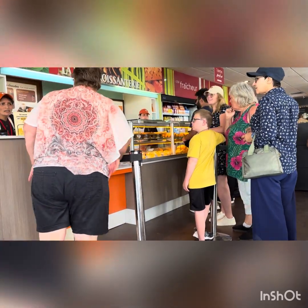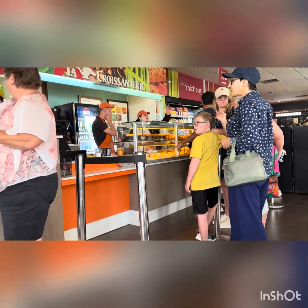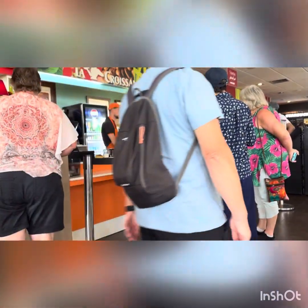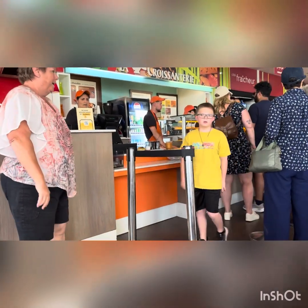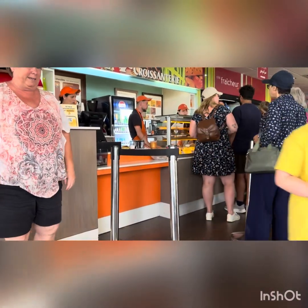Ordering lunch at the trucks on the side of the highway. They have a burger menu and a variety of other sandwiches.